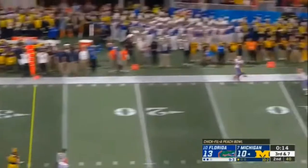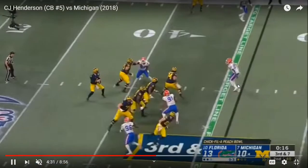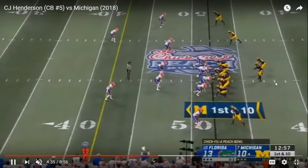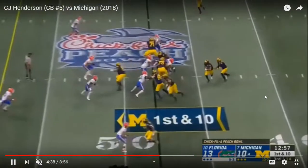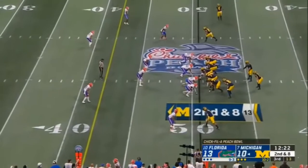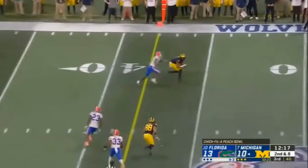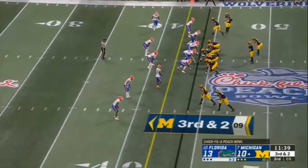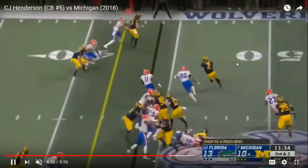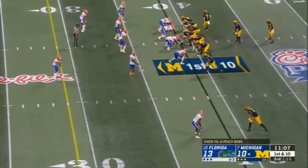Oh, nice pump fake by Shea, but Henderson in the other corner here, I think that's probably Wilson, do a really nice job of staying on their guy, Donovan. Shed that? Nice. Good shot. I think Sty started. Okay. Nice job keeping the blocker free. Or keeping himself free from the blocker, I guess.